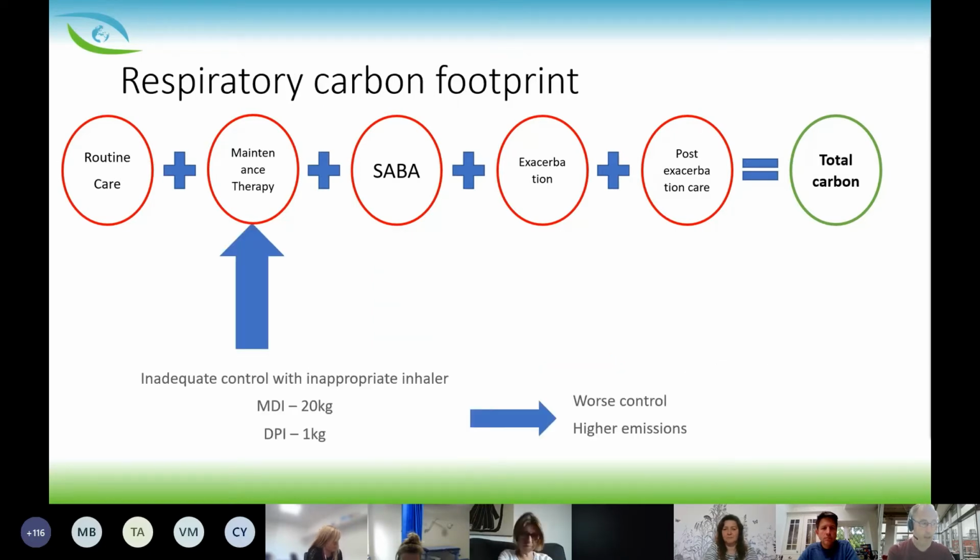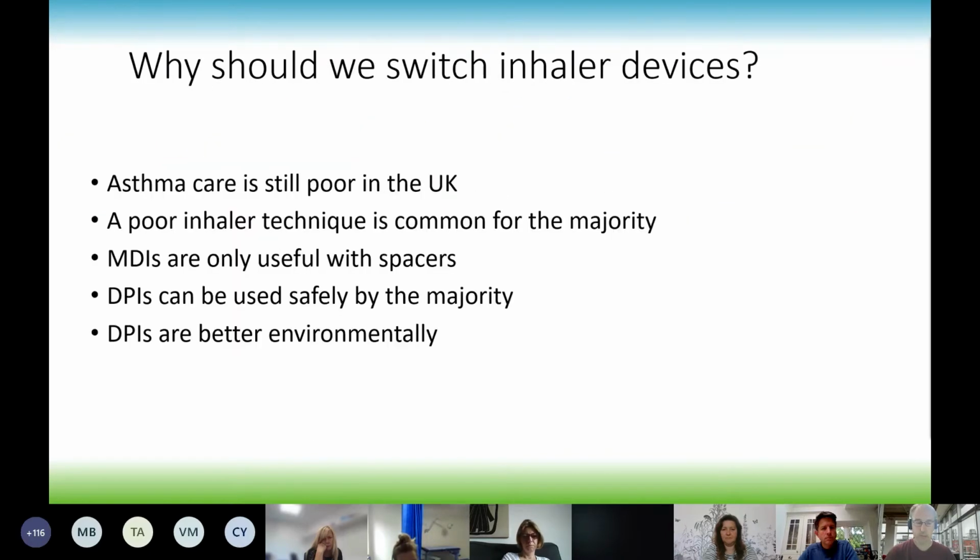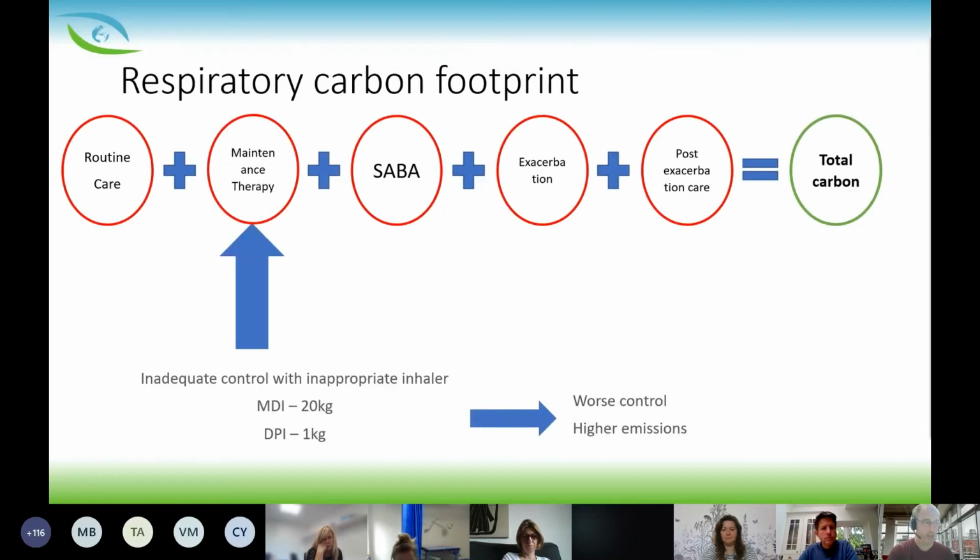Another is looking at maintenance therapy. If we've got people who are not well controlled at the moment, and we're giving them high carbon inhalers with inappropriate care, actually we've got that double whammy of worse emissions and worse control. So we have more exacerbations, and so there's no patient benefit and there's no carbon benefit.